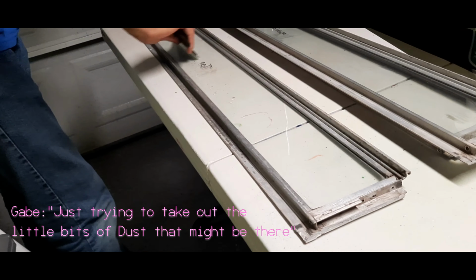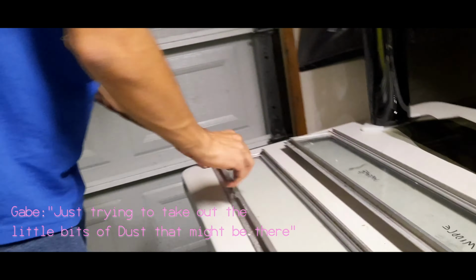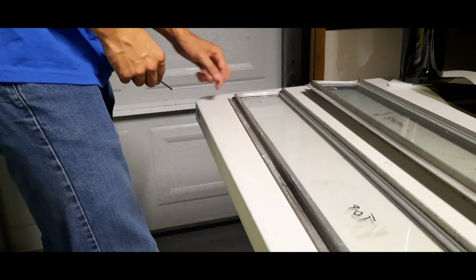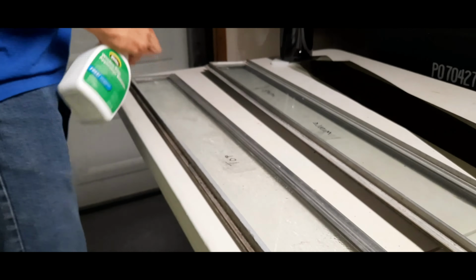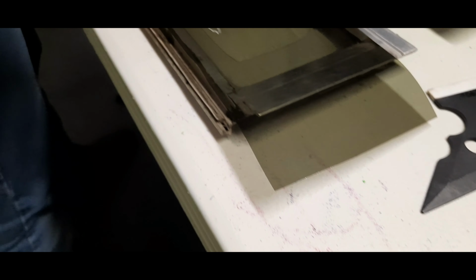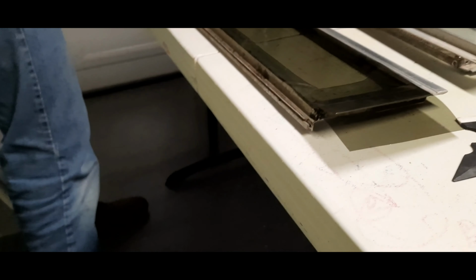You're trying to take off all the little bits of dust that might be there. Please note what he just said. Why? This is just how you get all the impurities out. All right, and then here goes the first one. He's going to be starting on the top. Well, I need to make sure that the liner's on the right side. Because sometimes they'll cut these pieces and then the liner will be on the wrong side, so I just trash the whole piece. That sucks. It's kind of silly of me.